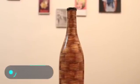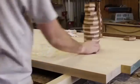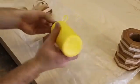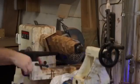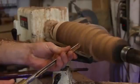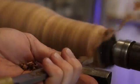Wine bottle. Another of Kyle Toth's creations is this bottle of wine, assembled from numerous wooden segments and carved on a lathe. As a base, fragments of Caribbean rosewood and ebony were used. And according to the creator, this is the 14th bottle he's created in the last 6 years. Its height is 12 inches and its circumference is about 3 inches.